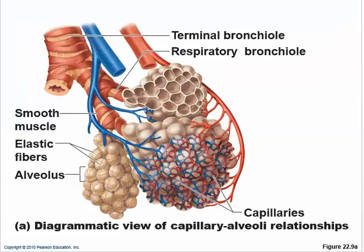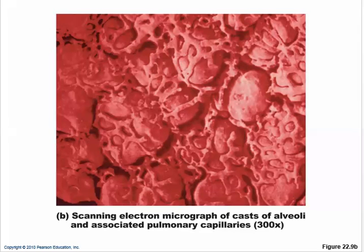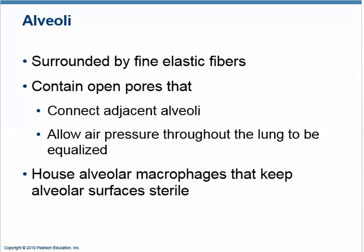When we look at the alveoli, they end up looking like this. Huge numbers of capillaries to facilitate the exchange of gases. This is a photomicrograph of it. So the alveoli themselves have these elastic fibers. They contain the pores. Air pressure equalizes throughout them.